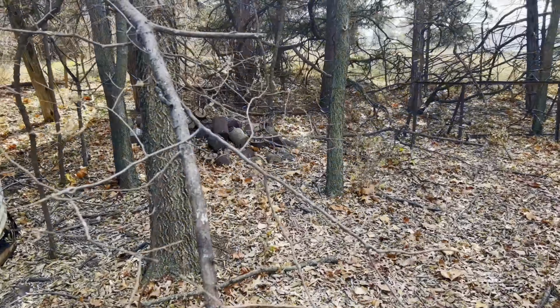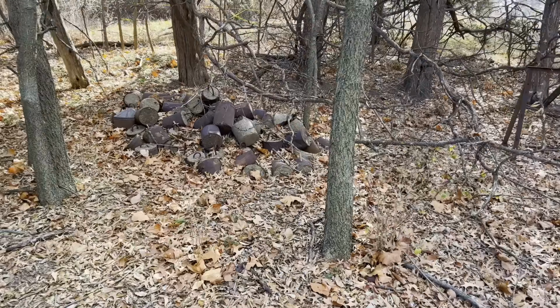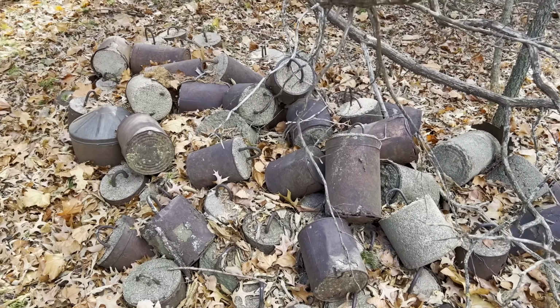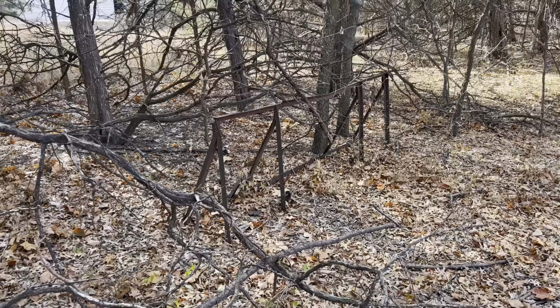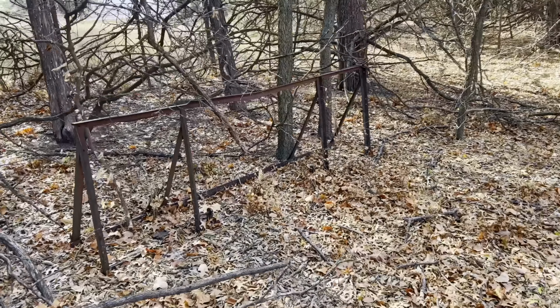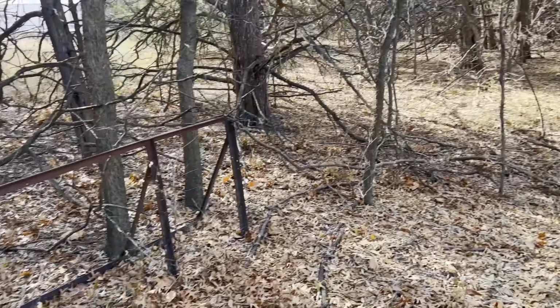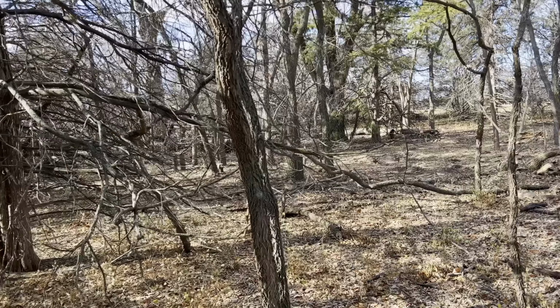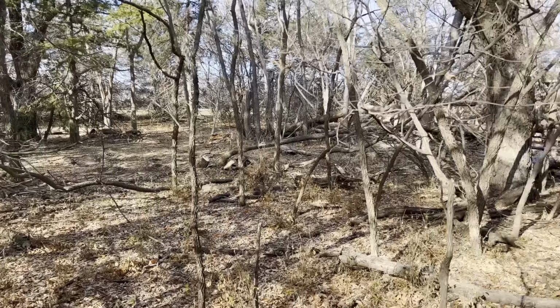What are these? Oh, they filled old gallon paint cans with concrete. Use them for anchors or something. Huh, that's kind of neat. Oh, there's a piece of metal that they missed. Looks like there's some more back here too. More scrap iron kind of scattered through here that they left in here.